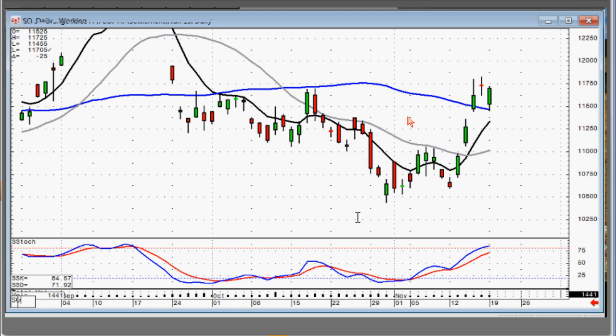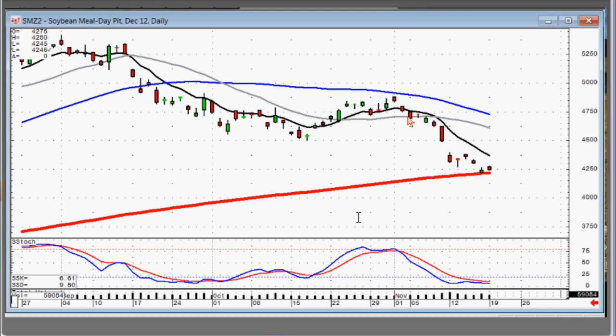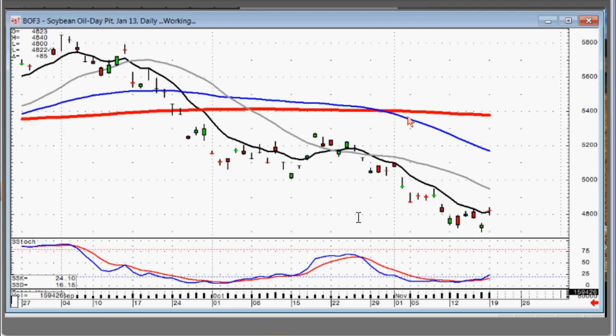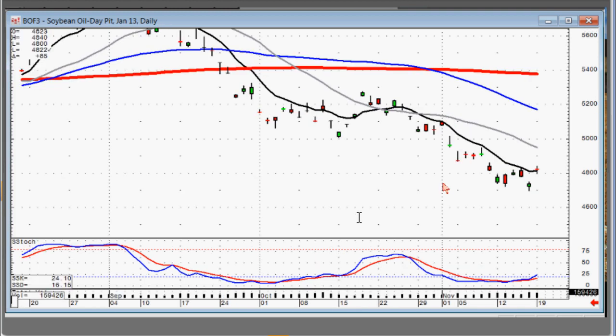And then, let's see, that's not it. This is soy meal. Well, I don't even know. I don't ever trade soybean oil. There it is. And it looks like they gapped it up today. Now, I'm pretty sure soybean oil is moving stronger because crude oil is moving stronger.